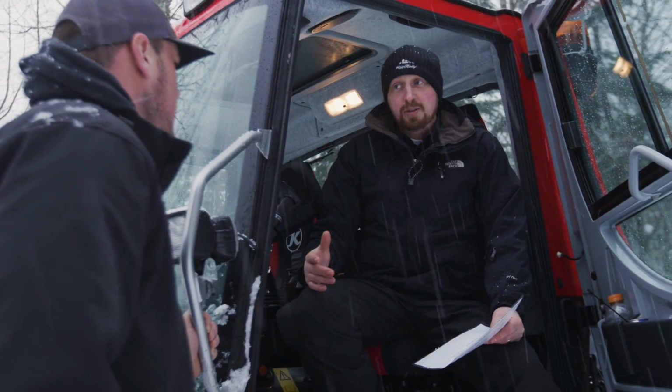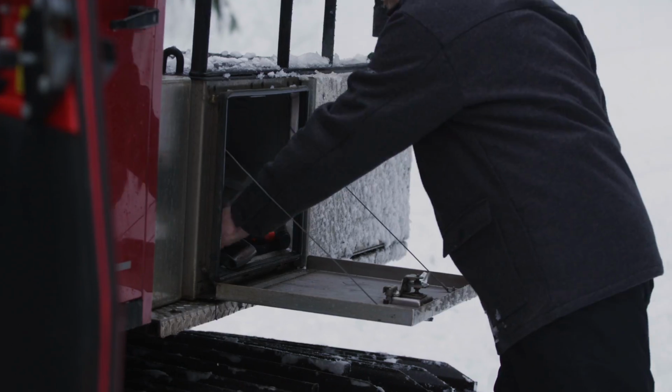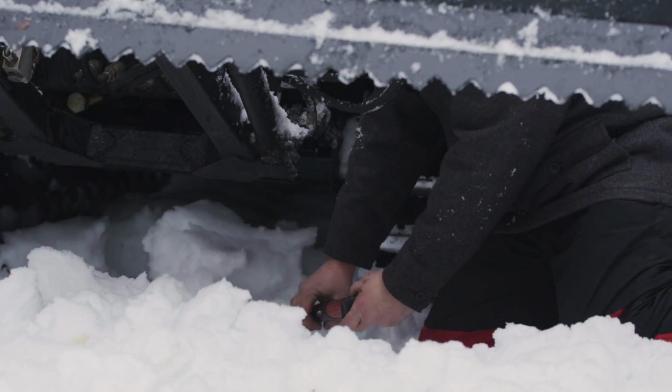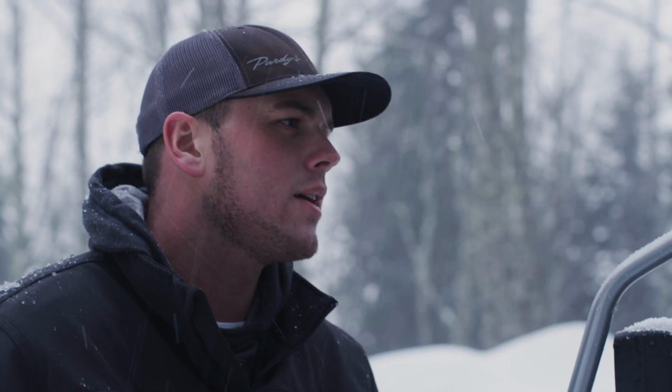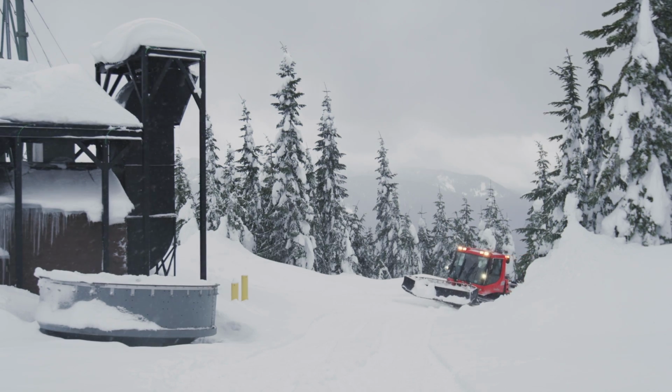One really important piece is the operator's manual. That's going to tell us all about the machine and how to operate it properly. Snowshoes, snow shovels, spare hydraulics. We want to make sure that we check all of the boxes before we even start to go up, to make sure that we can make it up there safe. Wait, what happens if we get stuck? We've got a preset out time, so if we don't make it out and check in by that time, the company is going to send us some help.